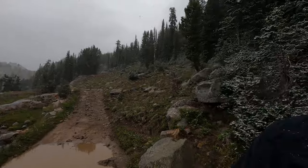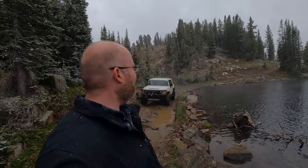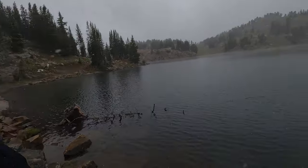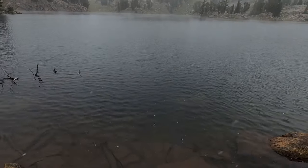I just ran into a hiker, and I asked him if he had just hiked up to Goose Lake for the day, because he was on his way back down, and he said he'd been out here for a week climbing one of the mountains out here by himself. So that makes what I'm doing look pretty easy. But anyways, just amazing, amazing scenery here.